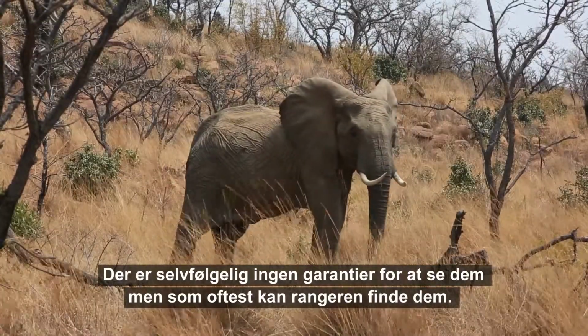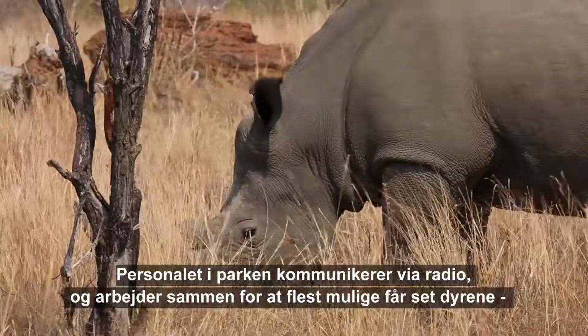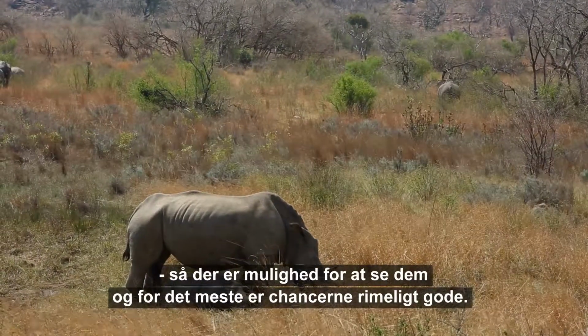Unfortunately, with this sort of thing there are no real guarantees, but it is normally down to the range and communication amongst everyone that works out here to try and see something like that. So there are chances, and a lot of the time the chances are pretty good. Lots of open space and lots of chance to try and see these animals, so there's always a good chance of that.